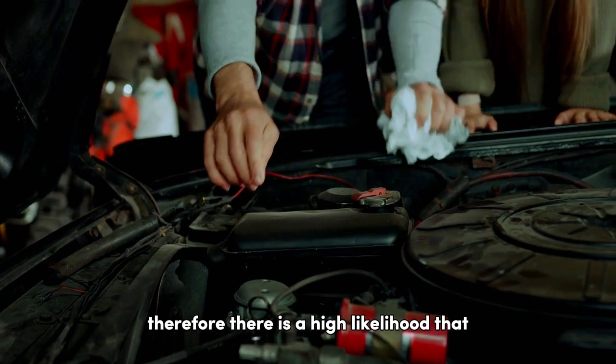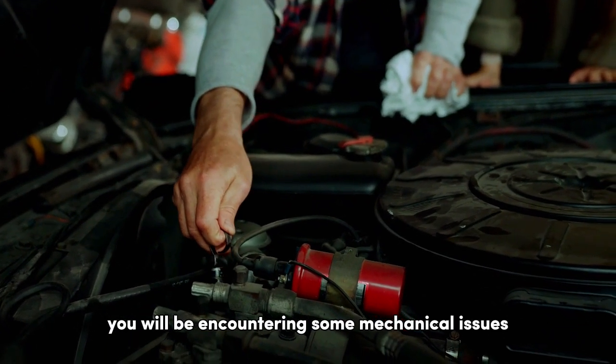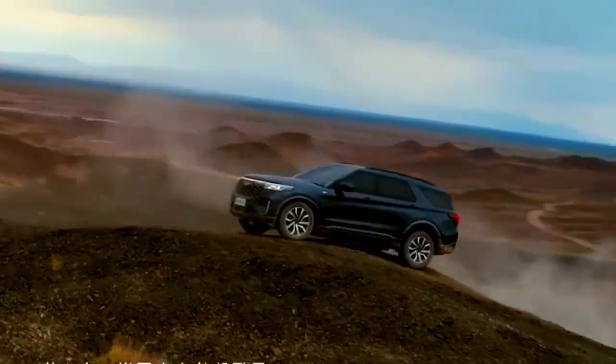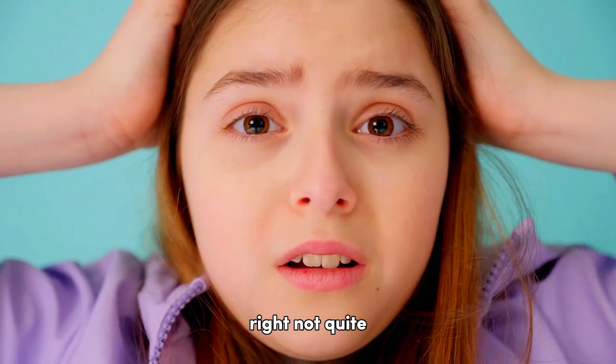Therefore, there is a high likelihood that during your ownership of the Explorer, you will be encountering some mechanical issues. The EcoSport is a crossover SUV from Ford that you can get for a little over $20,000. This sounds like an absolute steal, right?